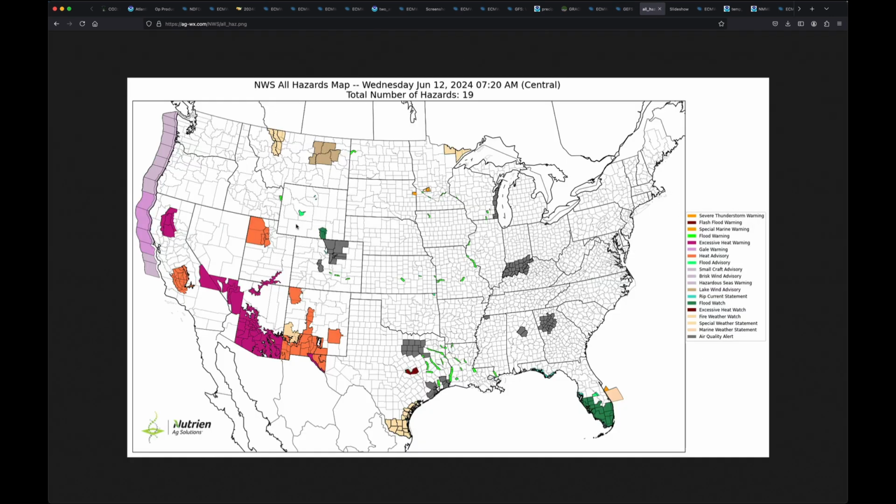Look at this, the latest NWS all hazards map as of this morning, 7:20 a.m. Central Time. What you're seeing here in these hot pink, or maybe I call that dark pink colors here, is the excessive heat warnings that have continued for parts of Arizona here underneath the ridge that we were just talking about.